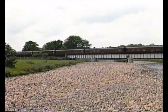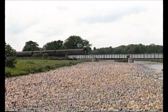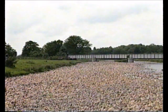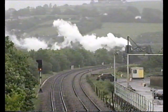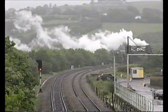The runs were organised by Regional Railways Steam Coordinator Tom Clift, and the opportunity was taken to provide a really comprehensive programme of runs both over the Central Wales line and over the South Wales main line beyond Carmarthen. A week later, the Standard tank set out on the run which resulted in our opening scene.